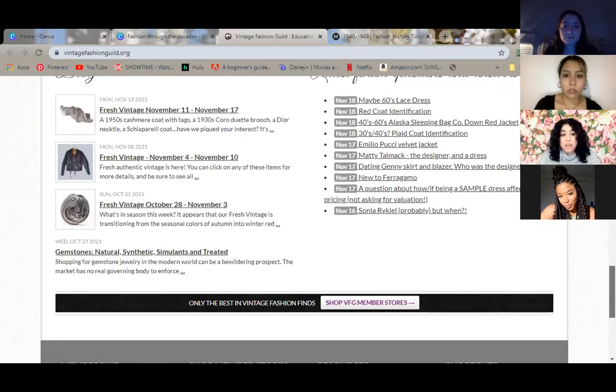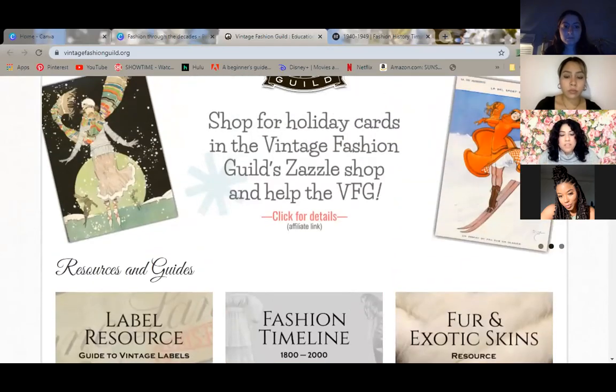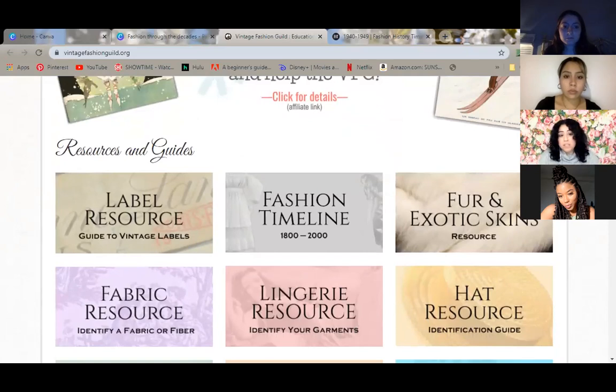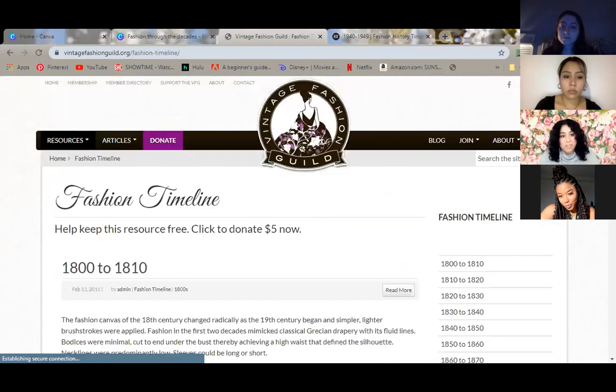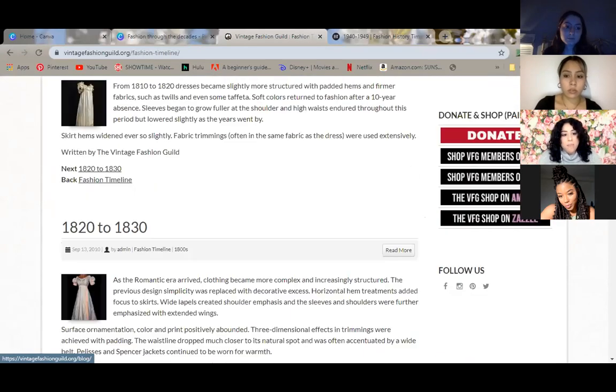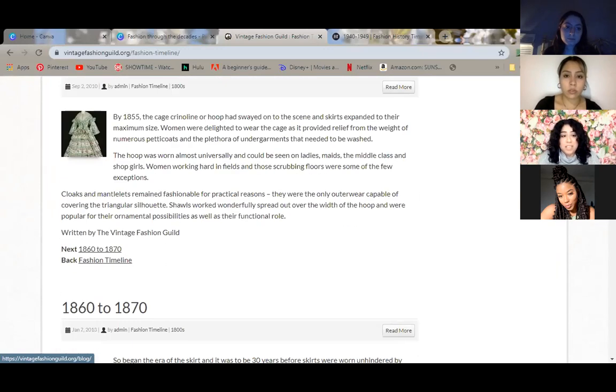They tell you even how to treat the clothing, and what to look for in a specific style if the labels are gone when you're thrifting. They also have their own fashion timeline, furs, fabrics, lingerie, everything is in there. So yeah, it's really informative. I would definitely check it out.